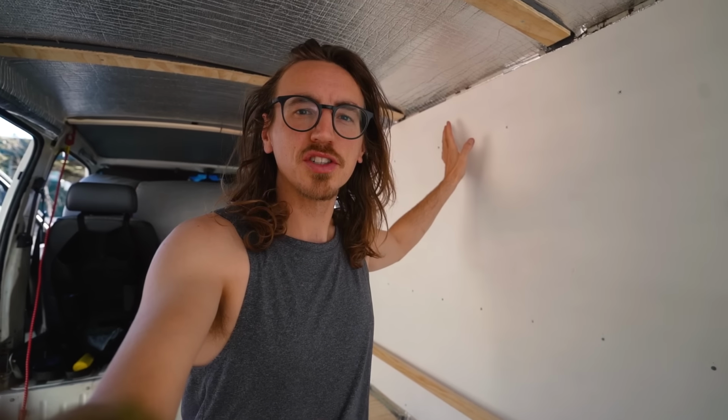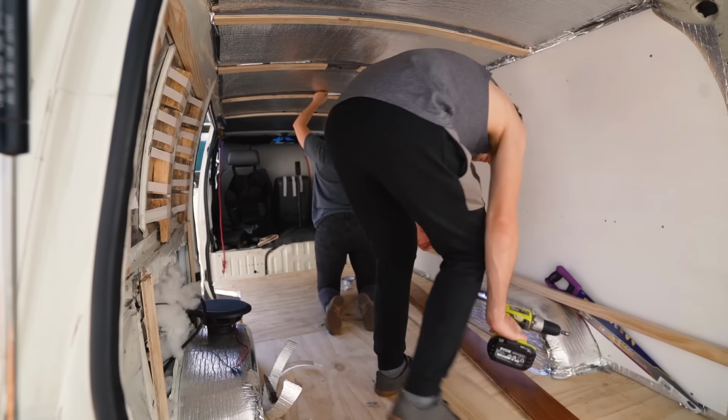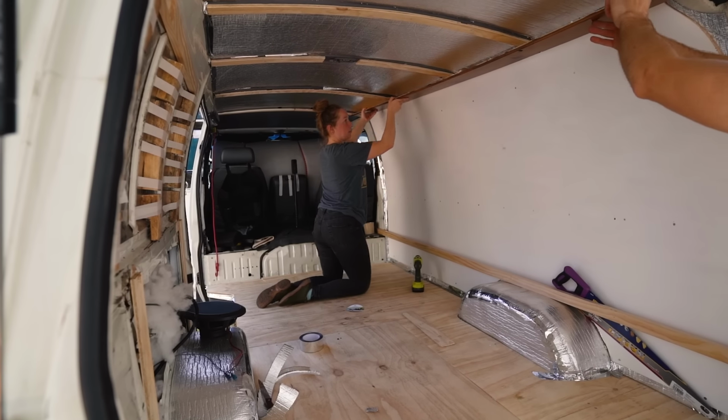These first couple of boards should go up really easily. As we get over to the other side, we might have to rip a board and stuff like that, but we'll cross that bridge when we come to it. Let's just get started. All right, you ready to go? Almost. Oh yeah, no, this way, that's what I thought you were saying.